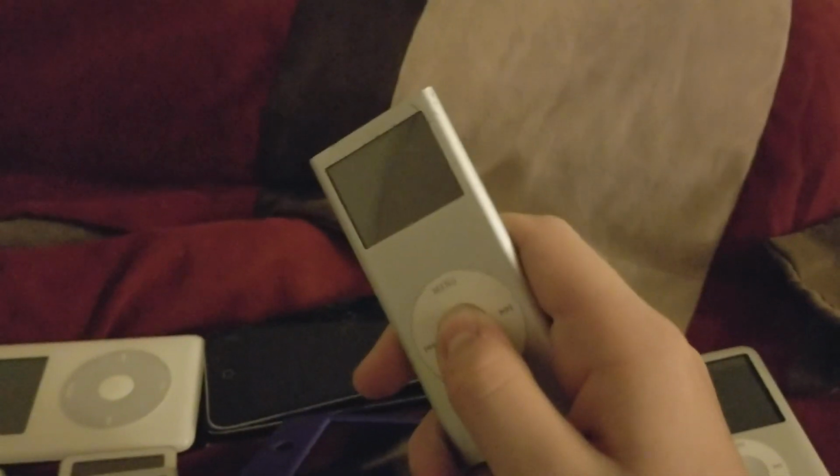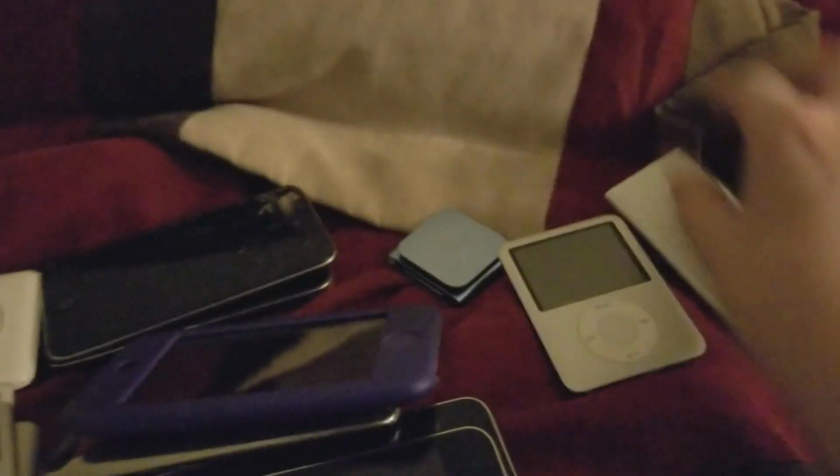Then I have this iPod Nano 2nd gen. It works completely fine. It's 4 gigabytes. Oh no, this one's actually 2 gigabytes. Then this one's 1 gigabyte, I believe. Oh, 2 gigabytes as well.